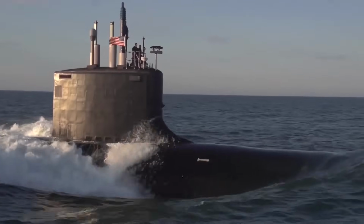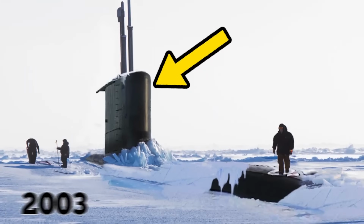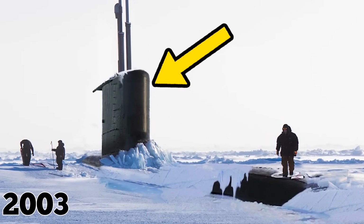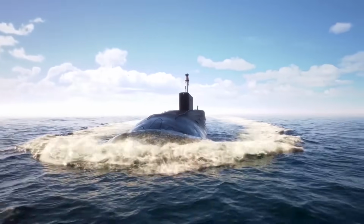While the ship itself is pretty spectacular, it's led a rather interesting life since its commission. In 2003, the Connecticut surfaced through the Arctic ice near the North Pole. A polar bear came by and gnawed on the rubber before continuing on its way. The following year, the sub took to the sea to serve in the War on Terror.